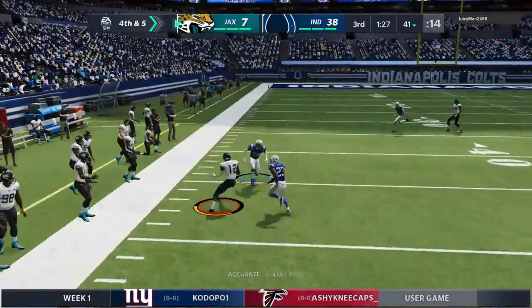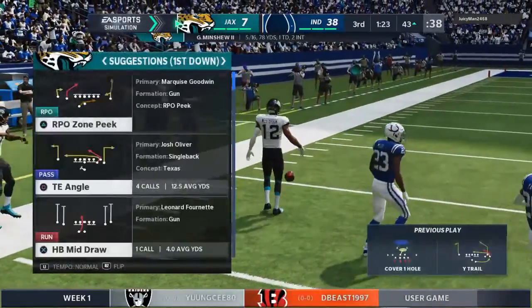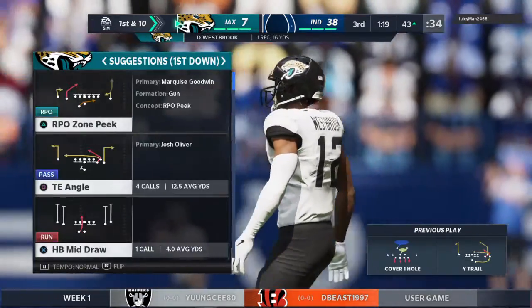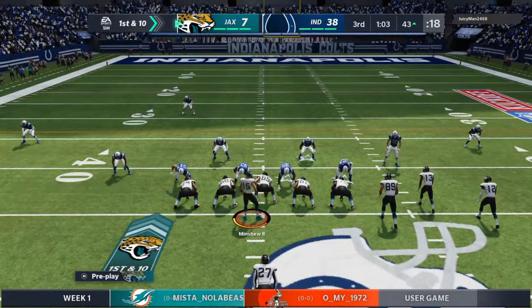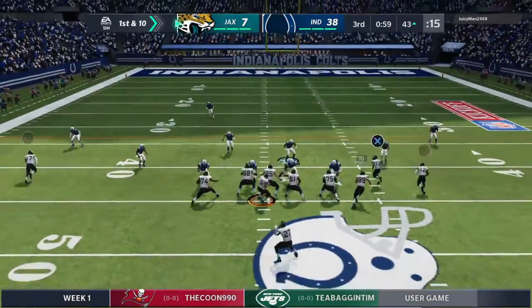They're indeed going for it as they look to throw. The open man is Westbrook. And taking it across midfield and inside the 45. A defensive breakdown allows a pickup of 16 on 4th down. Now from Colts territory, here's a 1st and 10 at the 43.